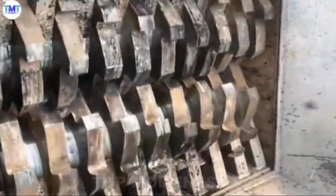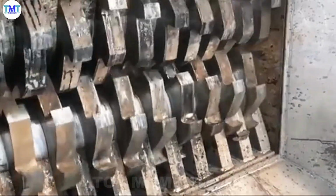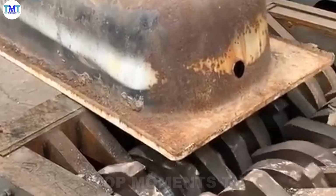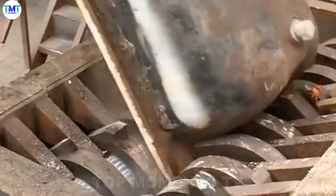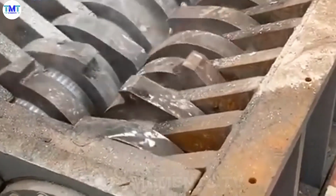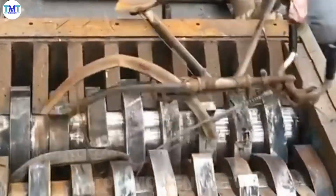No more giant landfills. No more mountains of waste. By recycling, we not only reduce environmental pollution, but also contribute to a more sustainable production cycle. Shredders are the ideal solution to speed up this process, turning seemingly useless things into raw materials for new products.